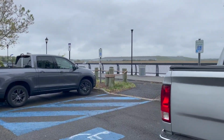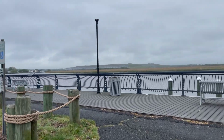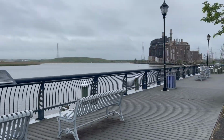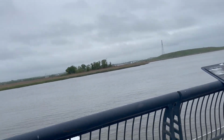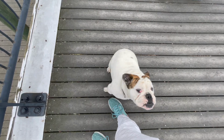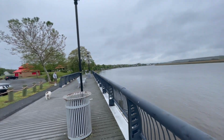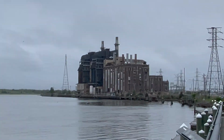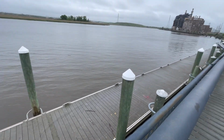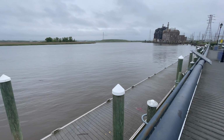You can walk on the dock over here. And you have a doggy that comes to you all the time. See that? Nice. He's here. That's the power plant, the old power plant. See? You can put your boat there and wait until you organize and your motor warms up.